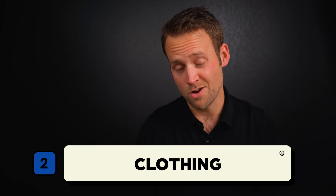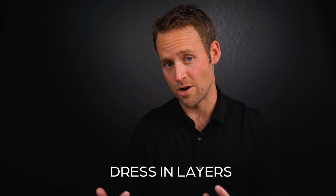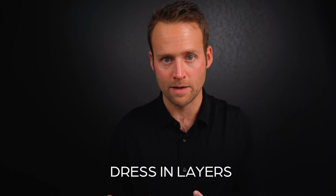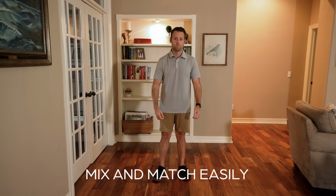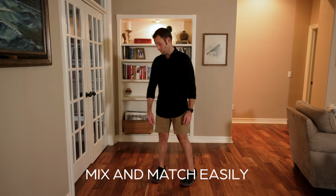So let's move on to clothing. When it comes to the clothing I pack, here are a few principles I live by. Planning to dress in layers allows me to pack less and save space by avoiding big, bulky items. The clothing I use is lightweight, wrinkle resistant, and dries pretty quick. It also all works together pretty well. Some people call this a capsule wardrobe, but really all that means is you wear basic stuff that goes together and you can kind of mix and match.